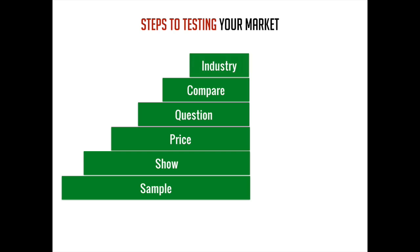And then the last step is, I call it industry. You could call it conferences, you could call it showcasing, you could call it any number of things, but the bottom line is, what I want you to do is go out there in a broader way. Go in and showcase your product or service at conferences, at trade shows, out in the industry, in magazines. Go out there in a bigger way.